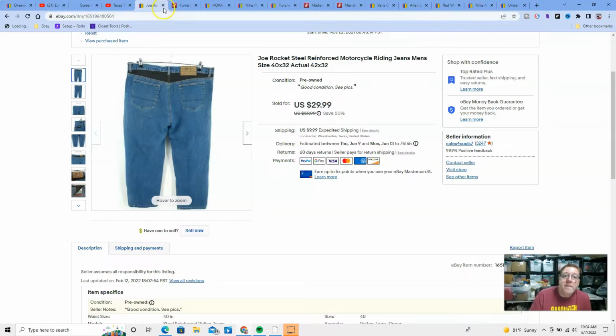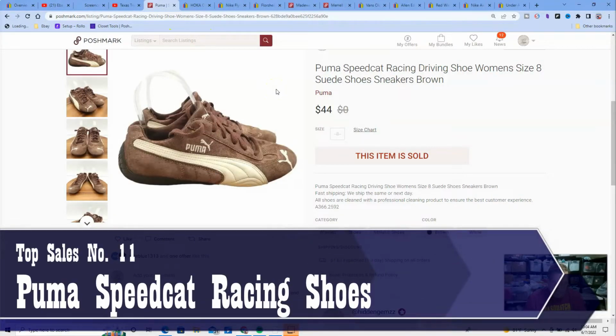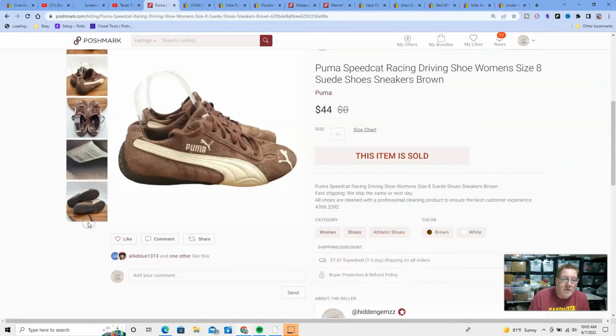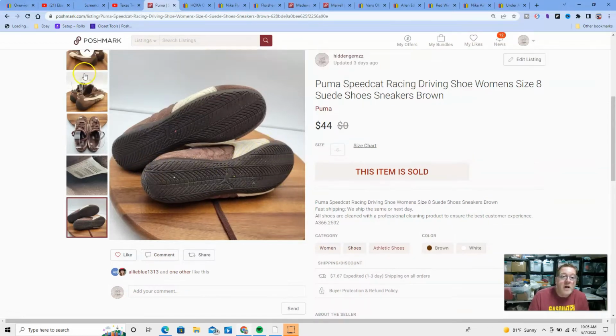All right, next up at number 11, we have a Poshmark sale. Here we have a pair of Puma Speedcat racing driving shoes, women's size 8. These are the brown suede, and let's see the bottom where the tread's showing. Like right here, this is indicating that these are driving shoes.